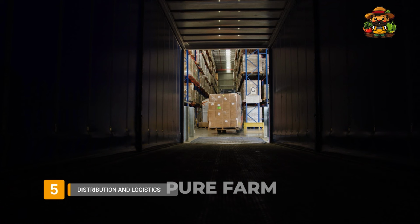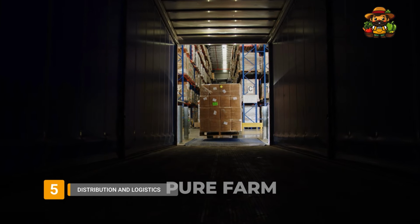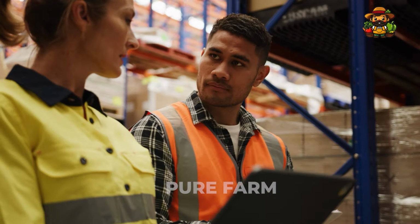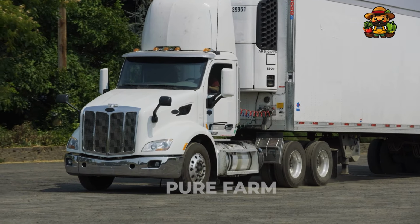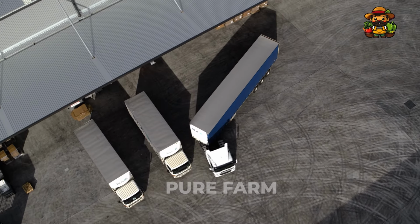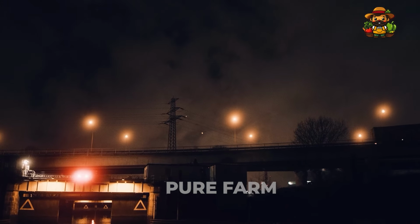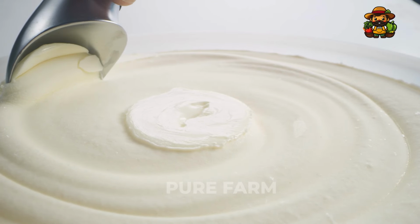Häagen-Dazs operates a sophisticated logistics network to deliver ice cream to stores, restaurants, and homes worldwide. AI-driven systems optimize delivery routes, reducing transit time and maintaining product freshness. Trucks equipped with advanced refrigeration systems ensure the ice cream stays frozen during transit. This complex distribution network allows Häagen-Dazs to meet the high demand while minimizing its environmental impact. Every pint that reaches the consumer embodies a seamless coordination of technology and logistics, ensuring freshness and quality in every scoop.